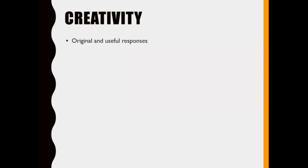And then that brings the last topic I want to talk about, which is creativity. Creativity is defined as generating original and useful responses. Now, a lot of times when you think about creativity, you might think about painting or making music or something like that. But cognitive creativity can include those things, but also could be solutions to problems. You're coming up with solutions that maybe nobody else has thought about. It turns out that you don't have to have high intelligence to be a creative person.